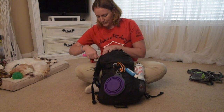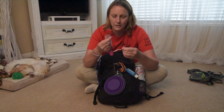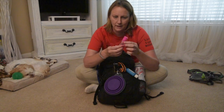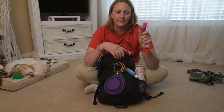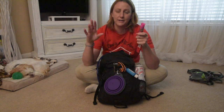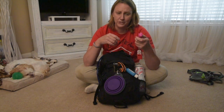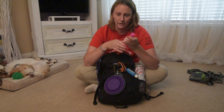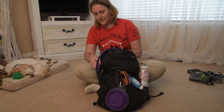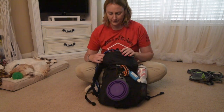One of the things I always carry on the outside of my bag is a bear whistle and mace. I haven't had to use this yet, and you have to be very careful if you use something like this to make sure that you're not downwind. So I just really have it in case of an emergency. If something comes running up wanting to attack us, I'm ready to go. So that stays on my shoulder strap, so it's pretty close to me where I can reach it.